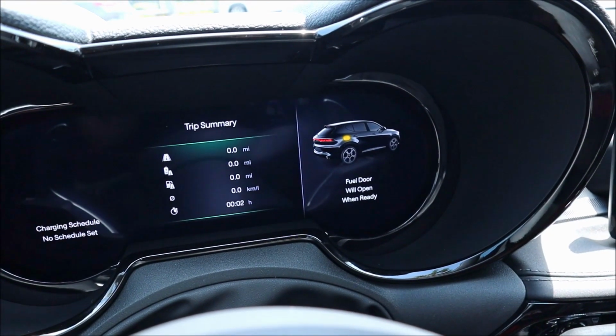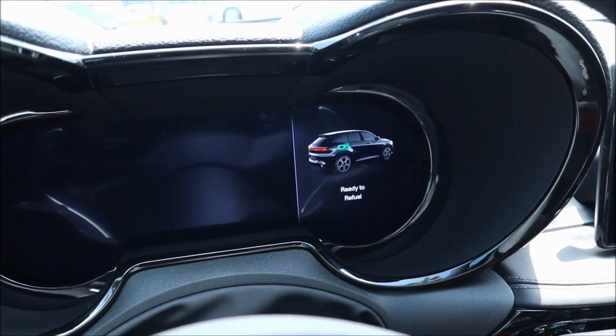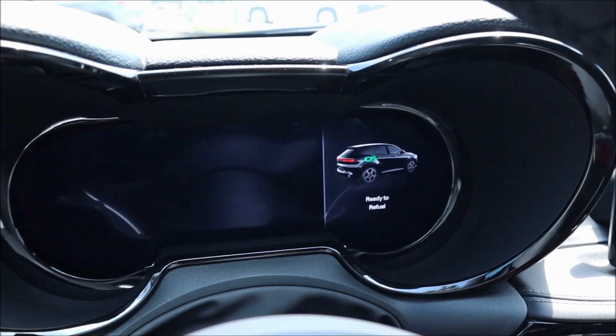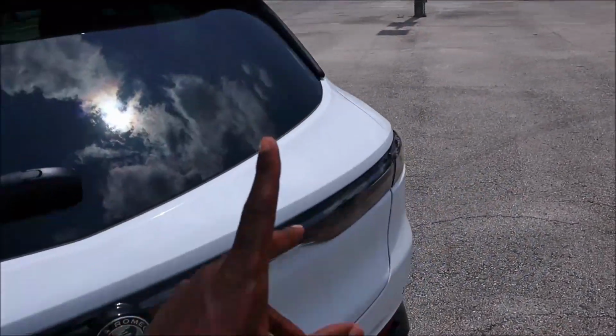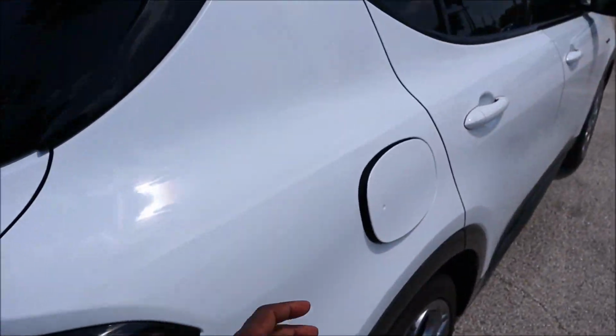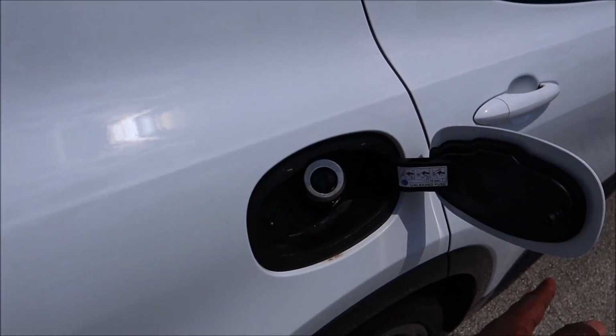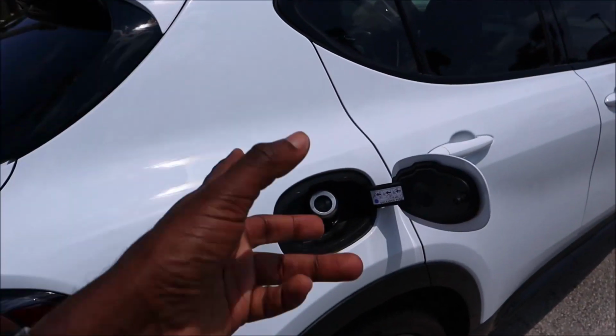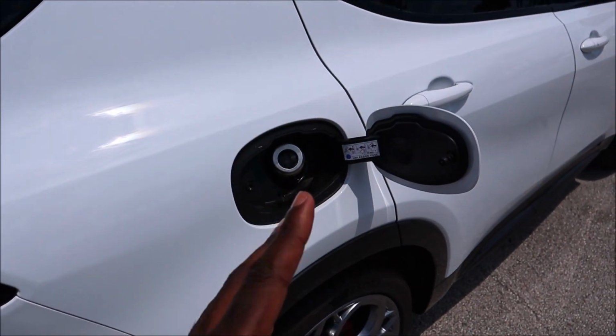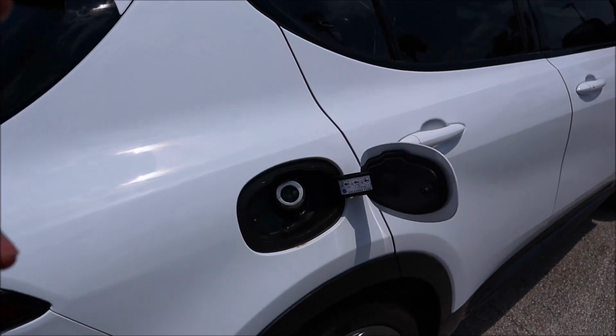Fuel door will open when ready. It's yellow. Now it's green, and the fuel door is open, and I heard it unlock. You cannot open that fuel door unless the car is off and you press that button. That's it. So now you see the fuel door's popped open. So that's going to be something that might frustrate people right away. I might have to do a how-to Alfa Romeo Tonale video, a separate video on this to show that.